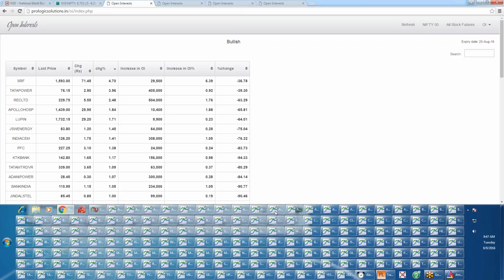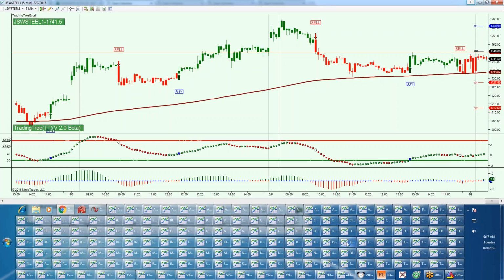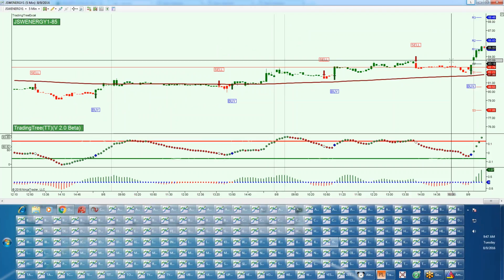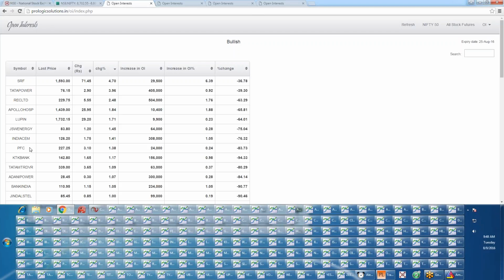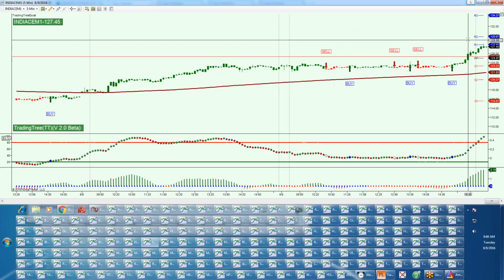Apollo Hospital is already gone up. We have just seen that. JSW Energy, that's also up. Next target should be 85.80. India Cement, PFC, KTK. So it's already done its R1. So the next target should be 129.50.